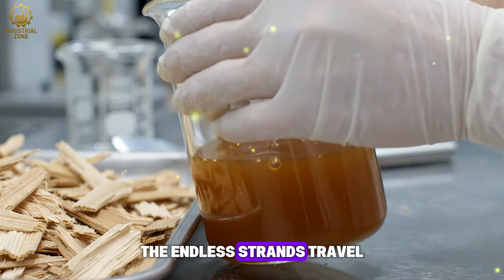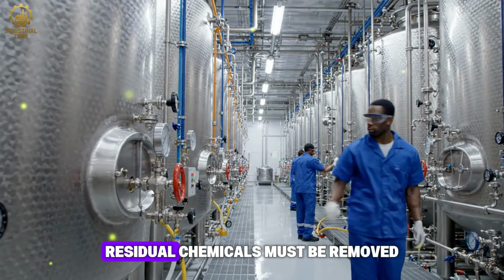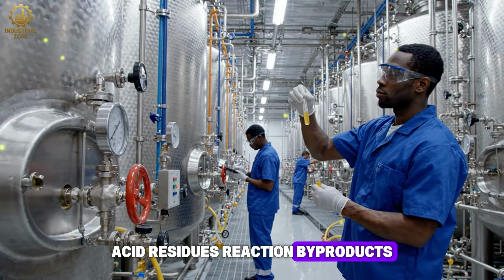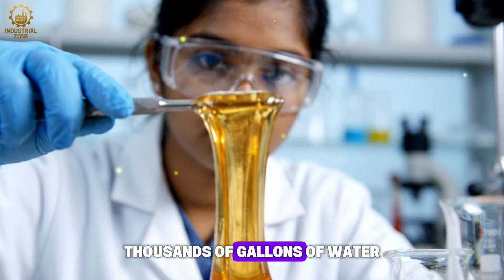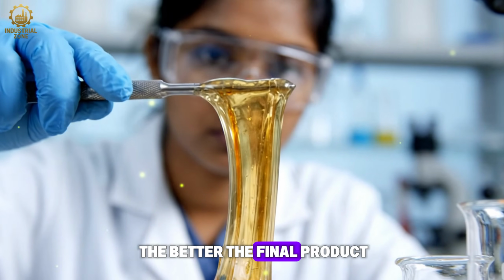The endless strands travel through multiple washing stages. This step is critical. Residual chemicals must be removed. Acid residues, reaction byproducts, processing compounds, everything must be washed away. Thousands of gallons of water circulate through the system. The cleaner the fibers, the better the final product.